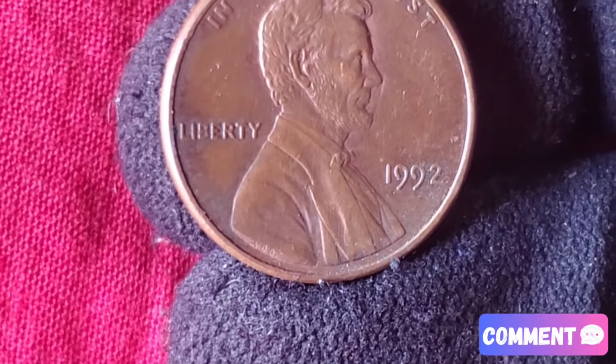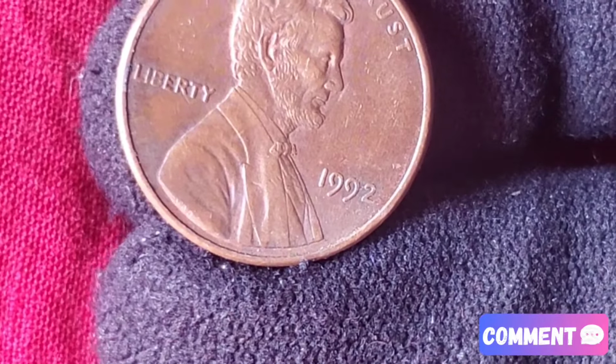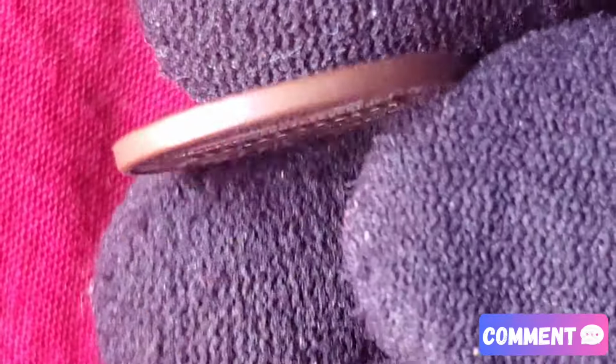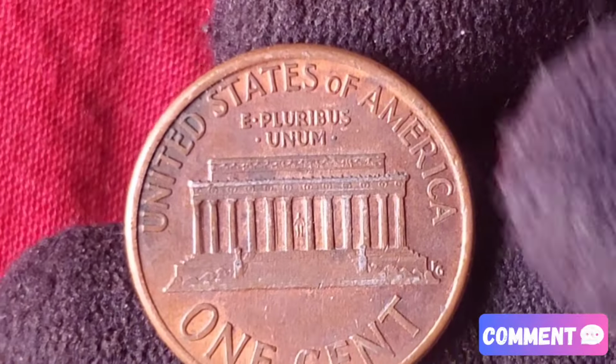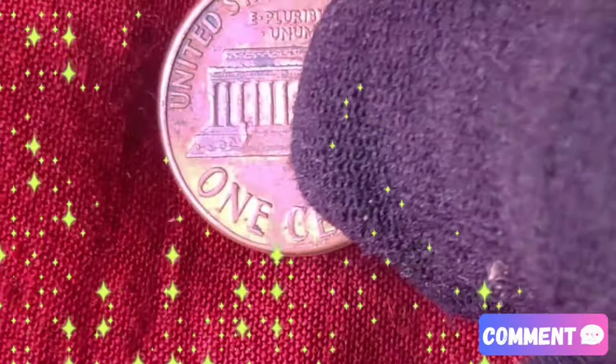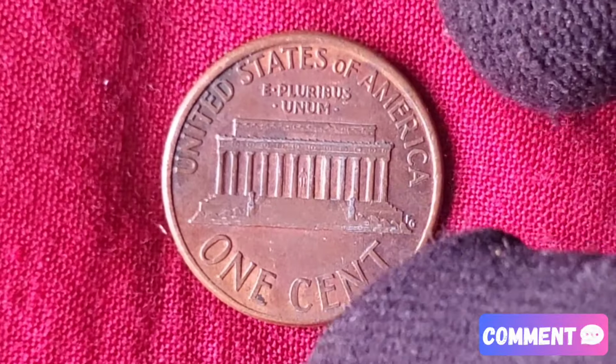Rarity and valuable varieties of the 1992 Lincoln Cent. While most 1992 pennies are common, there is a rare variety known as the 1992 Close AM penny, which can sell for thousands of dollars. 1. 1992 Close AM, rare variety, worth thousands.